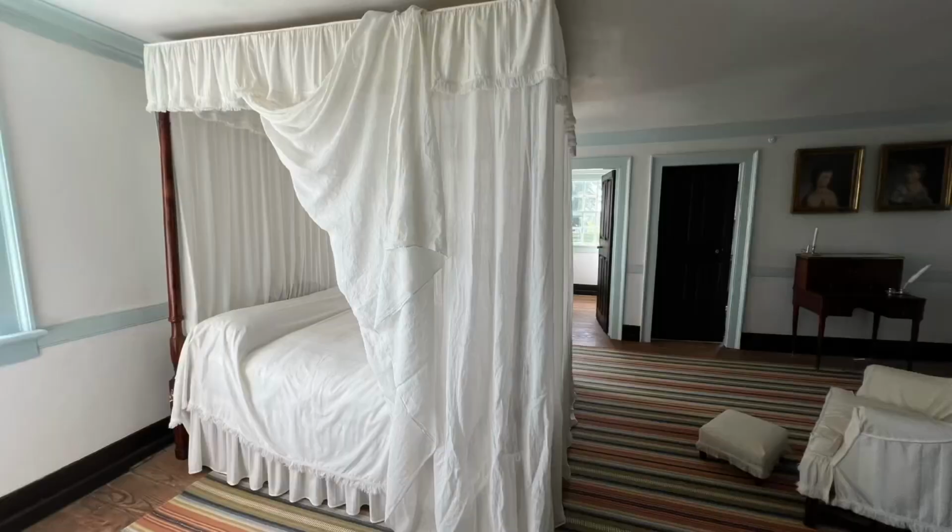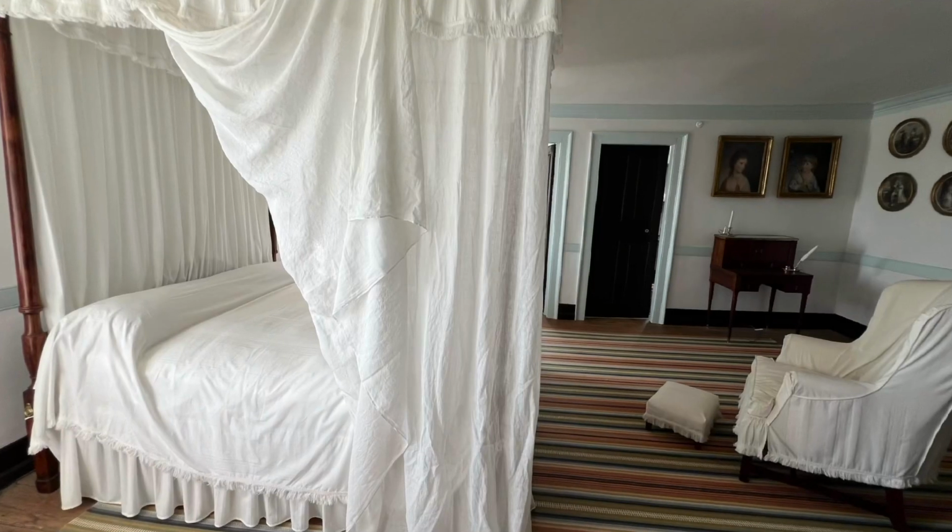You can see the room that Washington died in. Yeah, the actual bed that he died in. Said that after he died, Martha didn't stay in that bedroom anymore. She occupied a different bedroom upstairs. So that was a tidbit that we did learn.